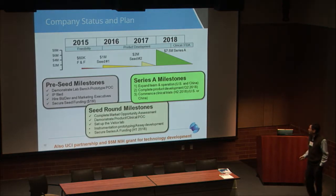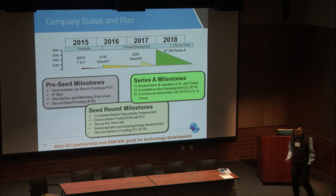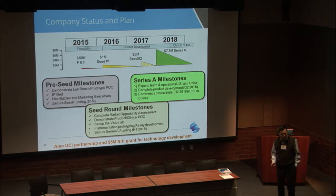And where we are at the moment, we have a clinical pilot study that's going to kick off in January or February. Also, for the UTI, we're already going into clinical trial with the European partners. So we're waiting for some clinical trial data, and then we're going to go out to raise Series A. So that's where we are.